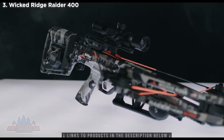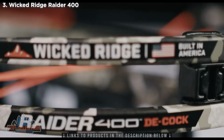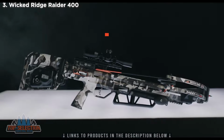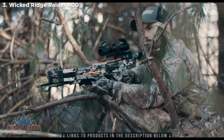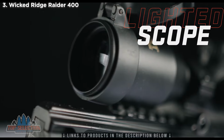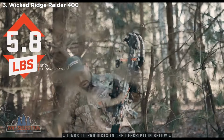The most affordable decocking crossbow on the market. Meet the Raider 400 Decock. Starting at $749 and built in America, the Raider 400 Decock shoots 400 feet per second, is equipped with a lighted scope, and is one of our lightest Wicked Ridge crossbows ever at 5.8 pounds.